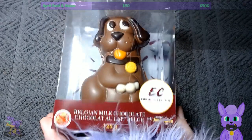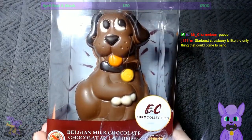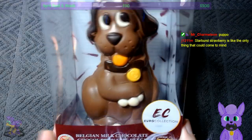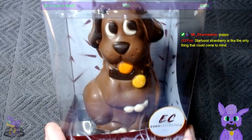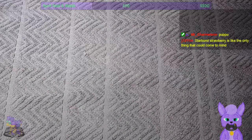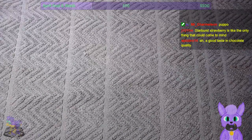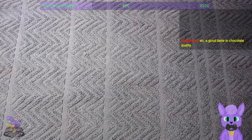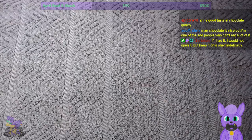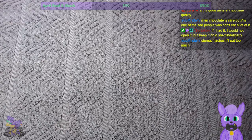This is really cute. This kind of makes me think of Duck Hunt Dog. Chocolate Puppo. You guys were talking about my character being chocolate, like comprised of chocolate. Here you go. Similar concept. It even has a similar color to me, to be fair. Except it doesn't have the studs. But of course I'm the stud, you know. Let's open this up. It has a little tab thing. There we go. Chocolate is nice, but I'm one of the sad people who can't eat a lot of it. Oh, do you get sick if you do? Stomach aches, yeah.